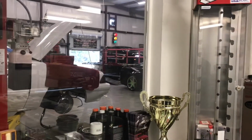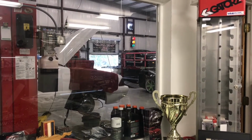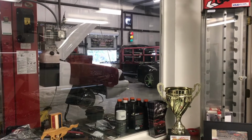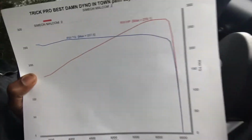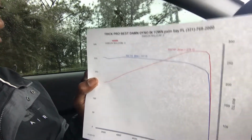Alright, another run. Nice. Alright, so just got the car off the dyno. First off, I want to say that I'm very disappointed with these numbers. I don't know if you can see it or not. I will list them. It says my max torque was 257 at the wheels and 278. Keep in mind, this was all the way up until 6,500 RPM.